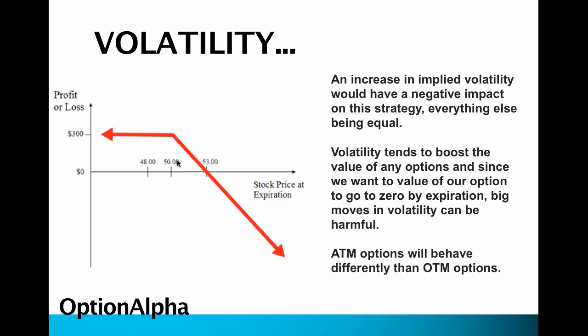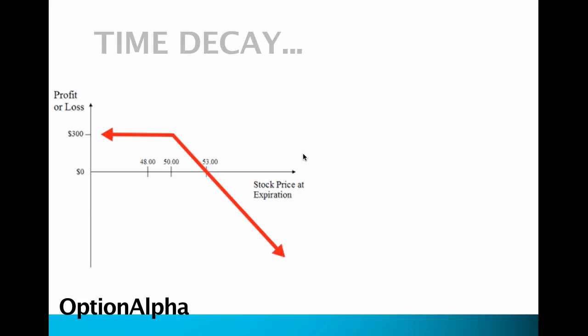If you sell this option, let's say all the way out here at 60, then you don't have as high of a risk of a big volatility move. That's going to be negative to your portfolio. So at the money options and in the money options are obviously going to have a bigger effect with volatility.